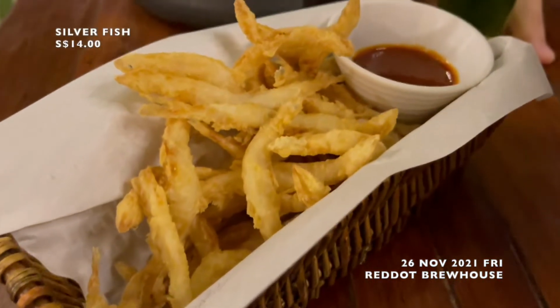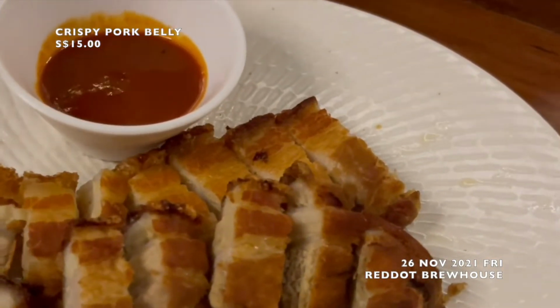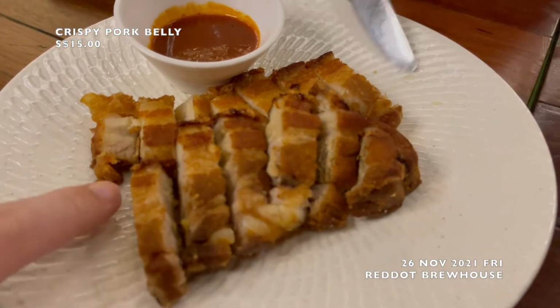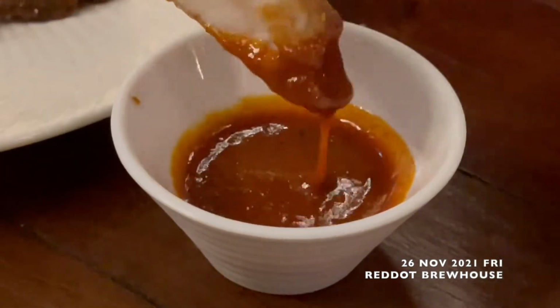Here's the silverfish finger food. It is fried in beer batter and I can't stop eating it. You should order the crispy pork belly too. Very yummy. I've totally enjoyed every piece.